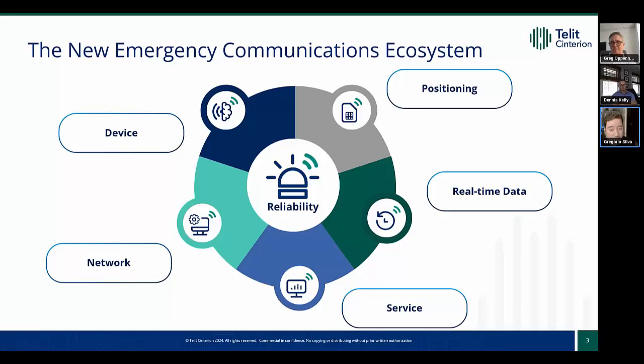This is why reliability is the main element, not just being able to connect, but to do that in a reliable manner. Can you expand? You mentioned real-time data. Can you expand on the function that it plays in IoT for security applications?